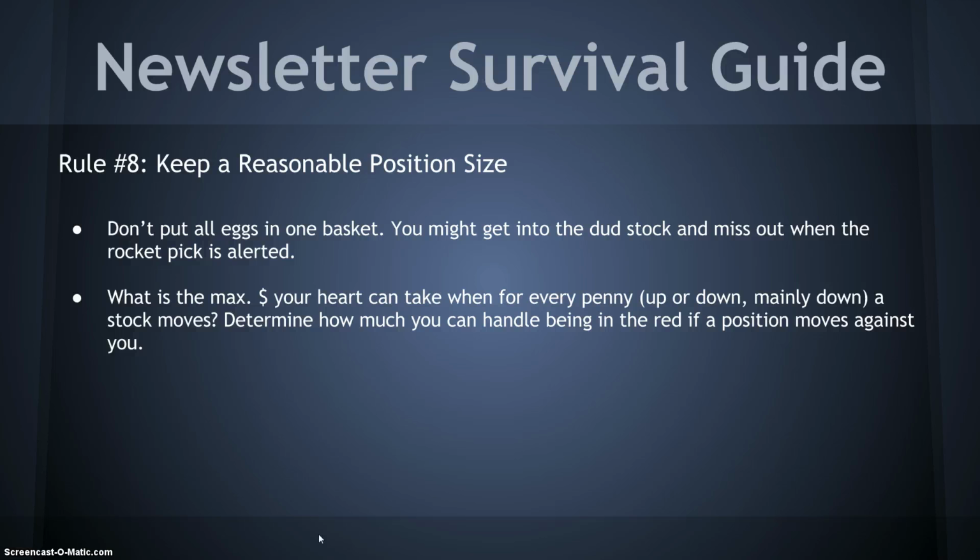So here we go. Rule number 8 is keep a reasonable position size. Don't put all of your eggs in one basket. You might get into the dud stock and miss out when the rocket stock is alerted.